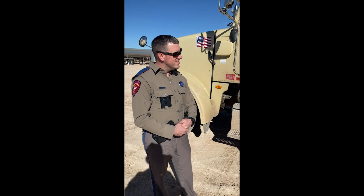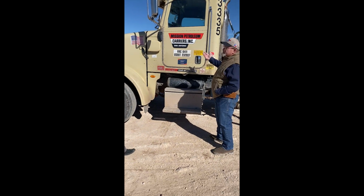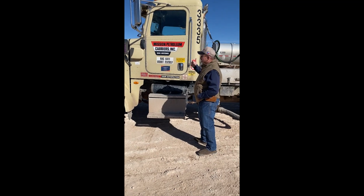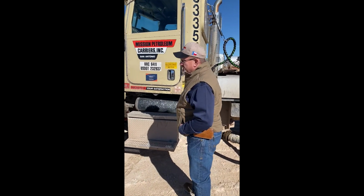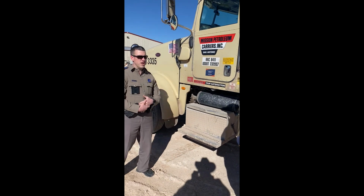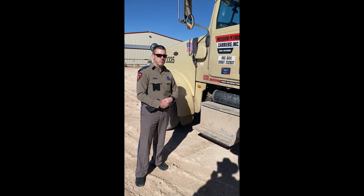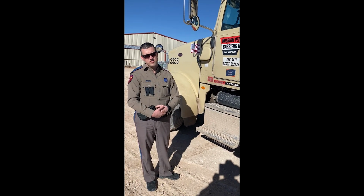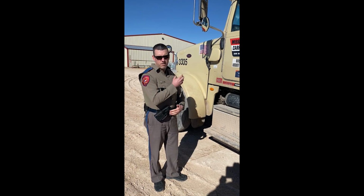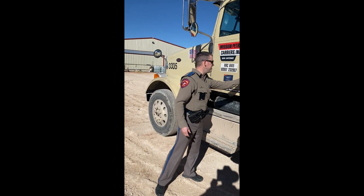All right, very good. So you stopped this truck for a level 2 inspection. You see that it's hazmat, and we're going to start up here in the cab. What do you look for and what is required? Well, the first thing I look for when I make contact with the driver is I need to know where his shipping papers are, because according to the hazardous material regulations, they have to carry their shipping papers a certain way. And I believe there's 3 ways.